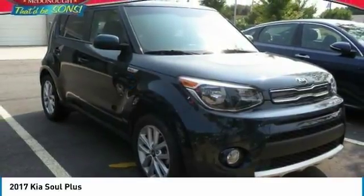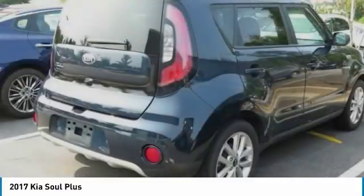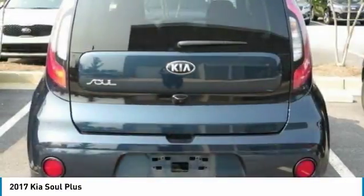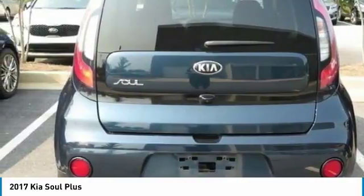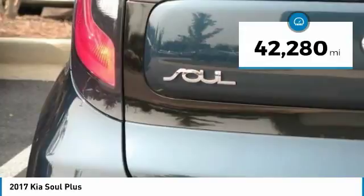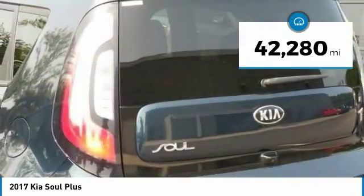2017 Soul. The Soul is quick and ready with its innovative, catchy style, a sharp, roomy, and well-fitted cabin, and a comprehensive list of safety and fun features, and is priced below $15,000. This vehicle has less than 45,000 miles.